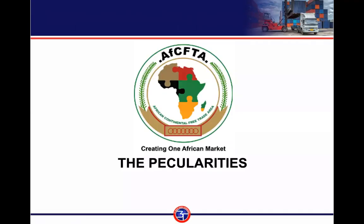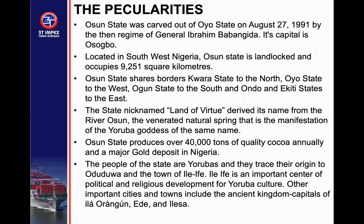All right. Osun State was carved out of Oyo State on August 27, 1991, by the Babangida regime. It's located in the southwest, a landlocked state, occupying 9,251 square kilometers. Osun State shares boundary with Kwara, Oyo State, Ogun State, Ondo State, and Ekiti State. It's nicknamed the Land of Virtue.